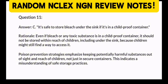Rationale: even if bleach or any toxic substance is in a child-proof container, it should not be stored within reach of children, including under the sink, because children might still find a way to access it. Poison prevention strategies emphasize keeping potentially harmful substances out of sight and reach of children, not just in secure containers. This indicates a misunderstanding of safe storage practices.